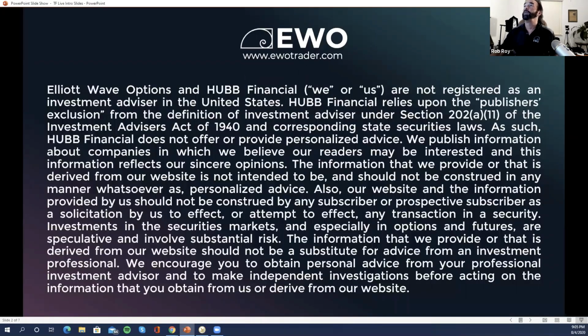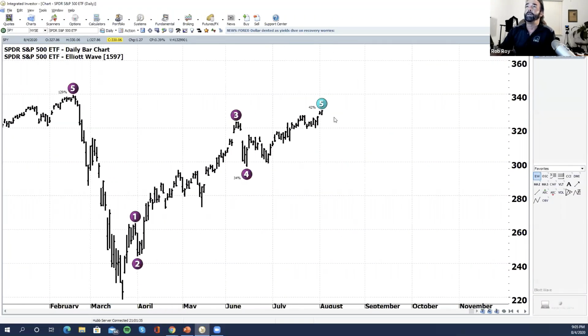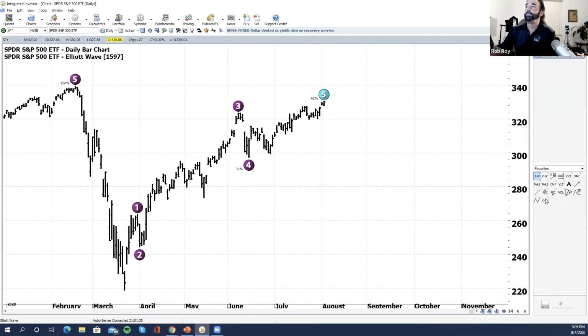With that said, let's go ahead and take a look at the chart of the market. So here's the S&P, and I commented on this last night. We had this little gap up. So the market has been finding resistance area right where the previous wave 3 was, utilizing the Zigzag tool.